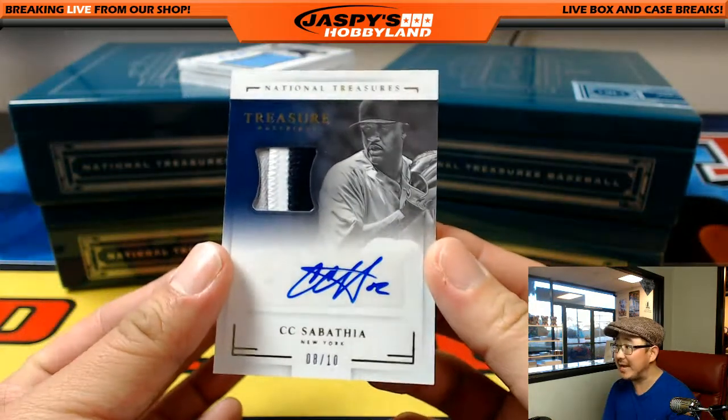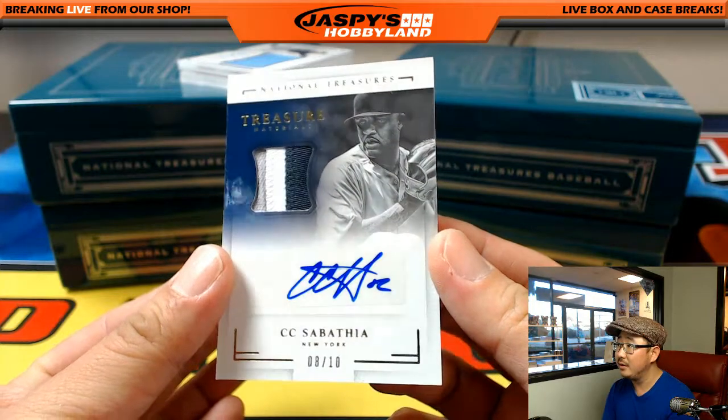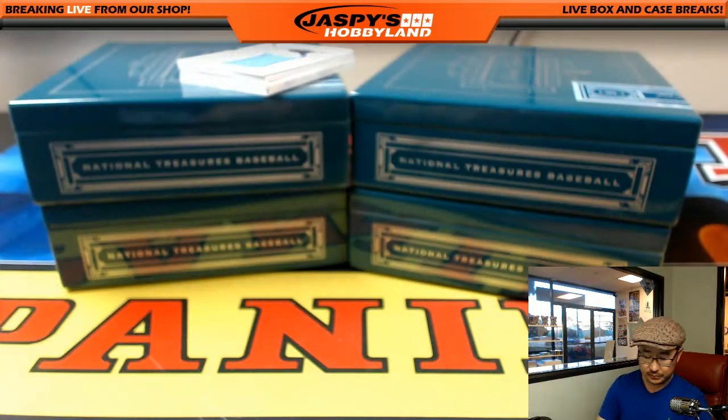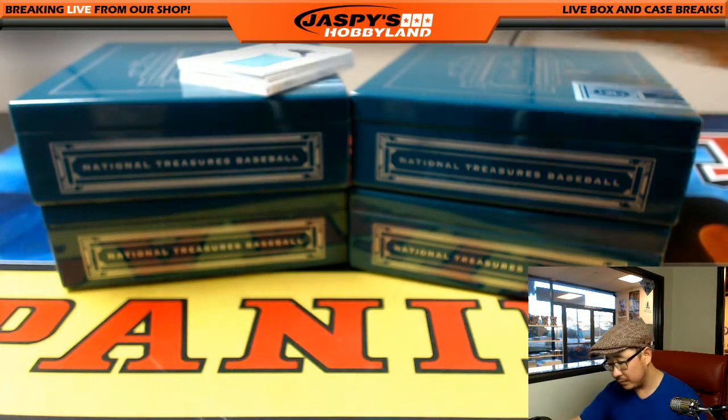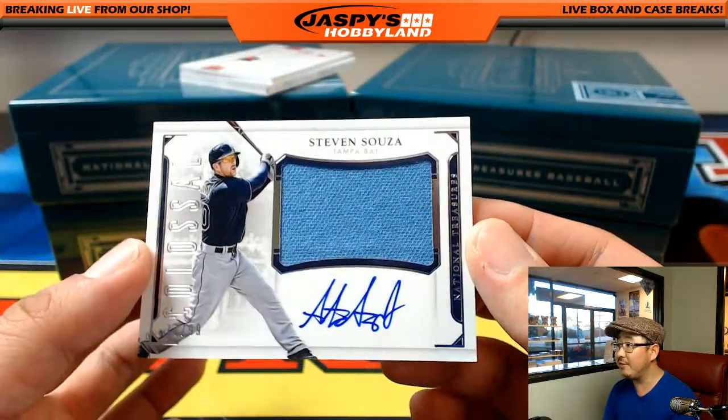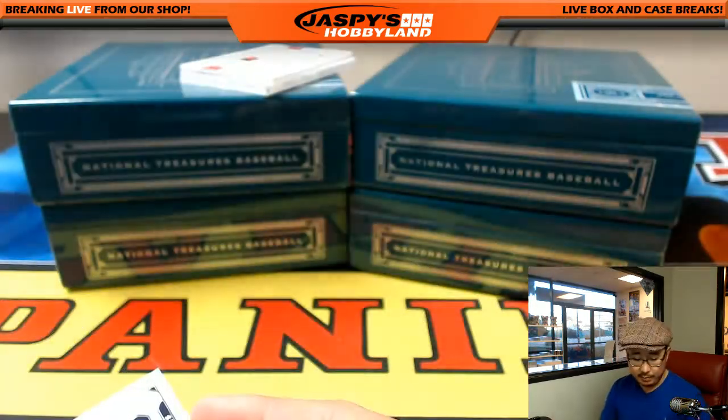For the Bronx Bombers, 8/10, CC Sabathia. Three color patch and autograph. Derek Watley and the Bronx Bombers. Just a couple cards left and then a book. For the Rays, Steven Souza. Jersey and autograph, 77/99. Tampa Bay, Ryan K.